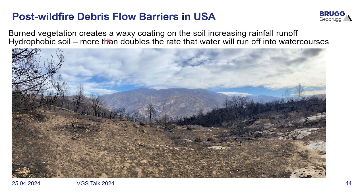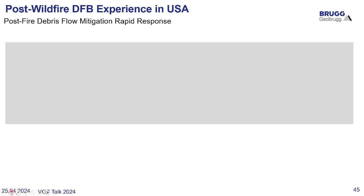So post-wildfire debris flow barriers in the USA. So I stole some of these from Bill. Burn vegetation creates a waxy coating on the soil, increasing rainfall runoff. Hydrophobic soil more than doubles the rate that water will run off into water courses. So if the water is running off twice as fast as it used to, and your intensities are greater, and your frequencies are greater, all those are the perfect storm to create debris flows.